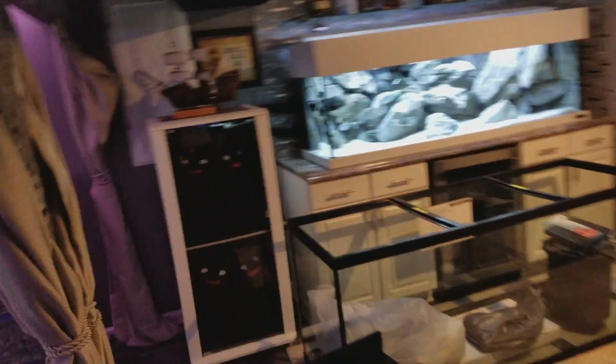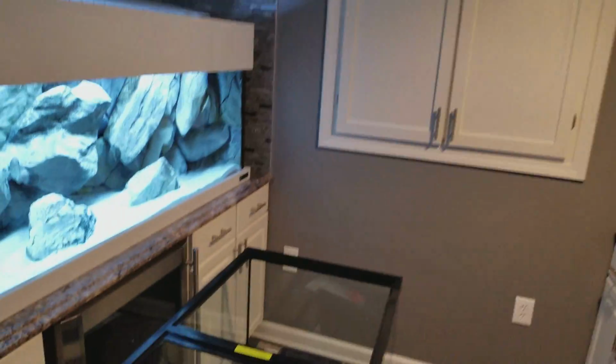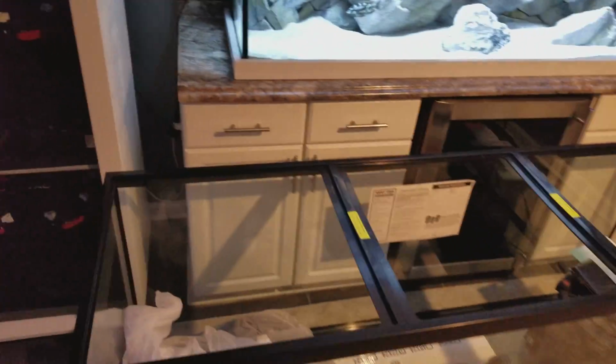And speaking of the 125, again, I have to squeeze by everything here. There we go. Sorry. Like I said, my basement's a mess. I have things everywhere. I gotta get going on this.